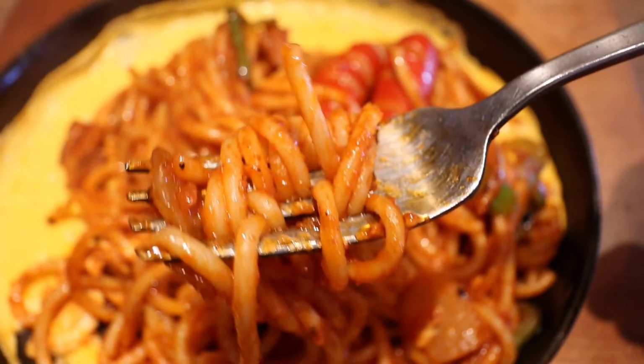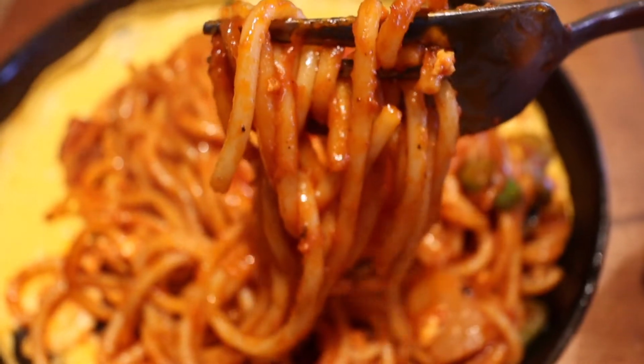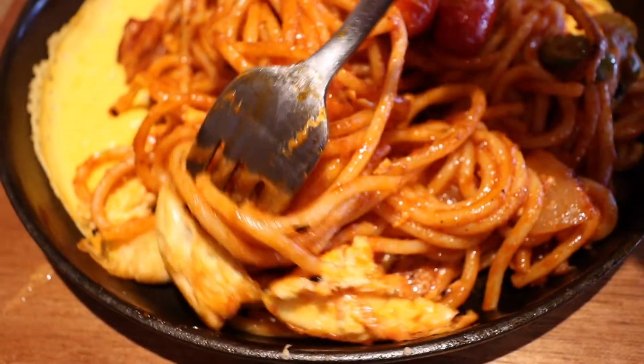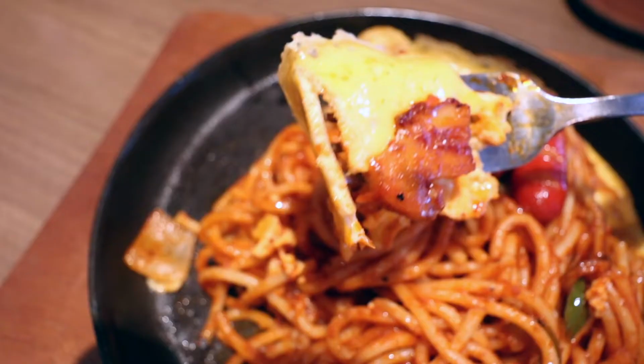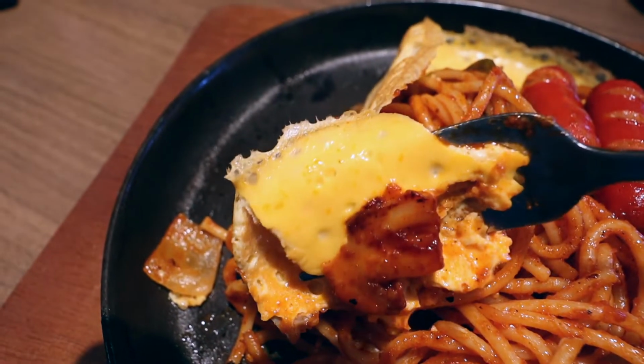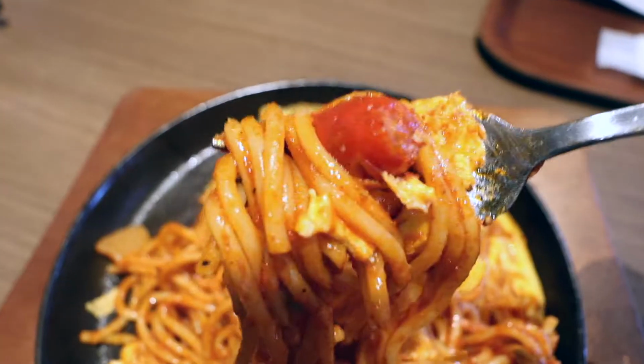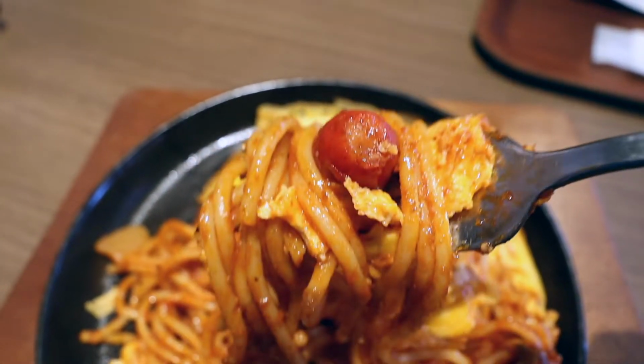That's good. The spaghetti is very chewy. I think they call it mochi-like texture. And it tastes very tomato-y. Now let's get a bit of egg. I don't know. I think the egg doesn't go well together with the spaghetti. It is kinda bland and the texture doesn't go well with the spaghetti. But the spaghetti and the wiener go pretty well.